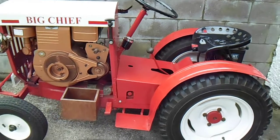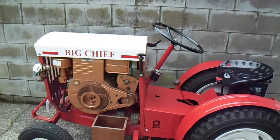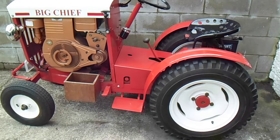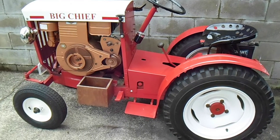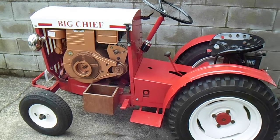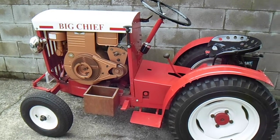But yeah, I've got it on a slightly higher ratio because it's registered to go on the road, and I take it in parades and events and stuff. I thought a little bit of extra speed would be handy. I have got an even smaller sprocket to put in, and that would make it even faster, but I don't want to do that and lose the strength down low. So anyways, we'll turn the gas on, fire it up, take it up on the lawn and have a go at this.